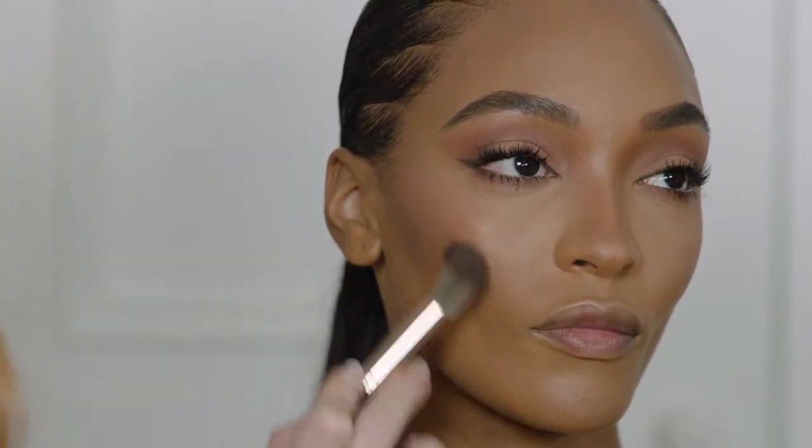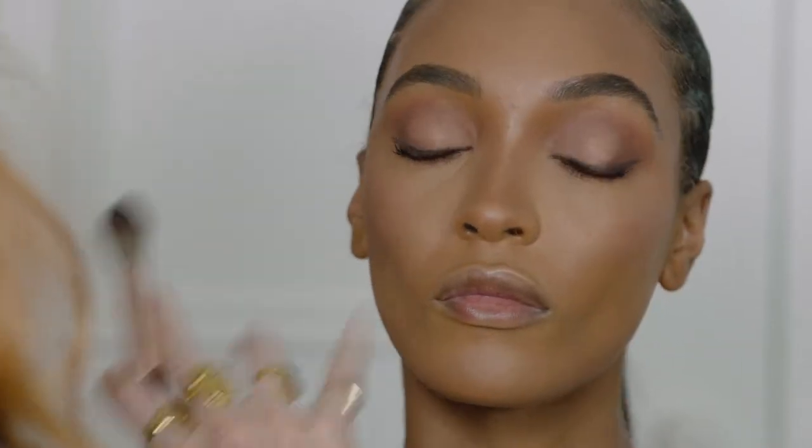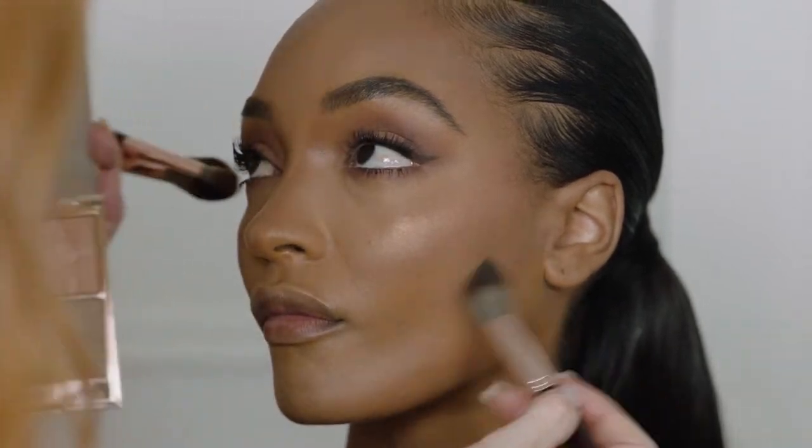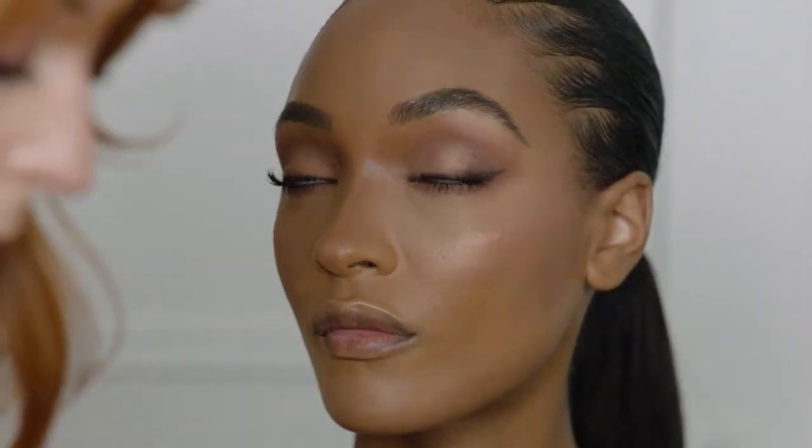Follow the hollow. Just circular motions, follow the hollow. Not coming down too low, because that can drag you down. And Charlotte, I love the depth that you've put into those two colours, because I feel like a lot of people don't realise how far those two colours stretch. You've put so much depth into that colour that it literally suits so many.